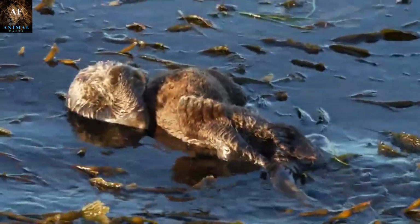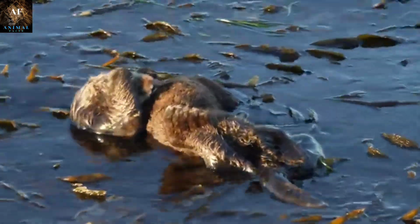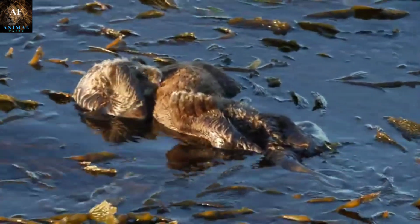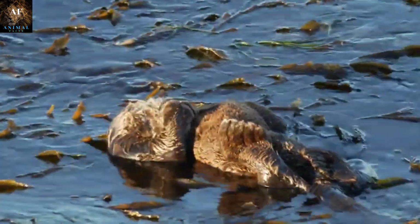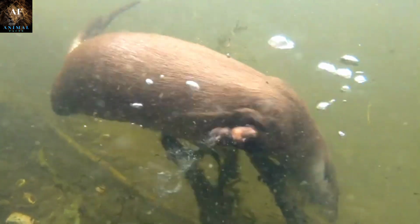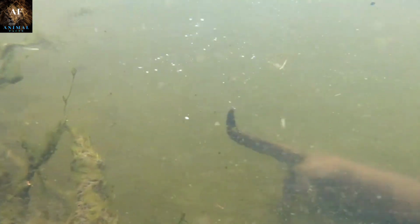Sea otters give birth to and care for their young in water. Mothers are highly attentive, and they use their bodies to cradle and protect their pups while floating on their backs. In summary, sea otters are perfectly adapted to a dual existence in both aquatic and terrestrial environments.